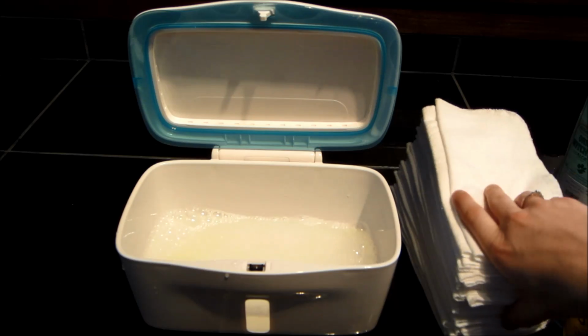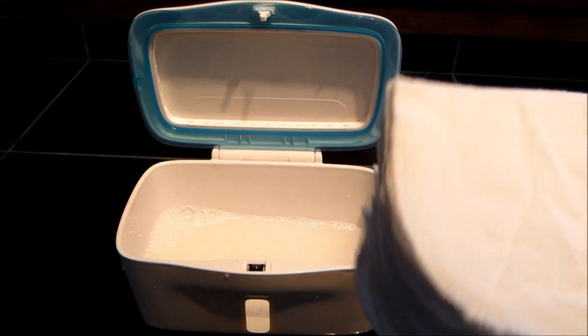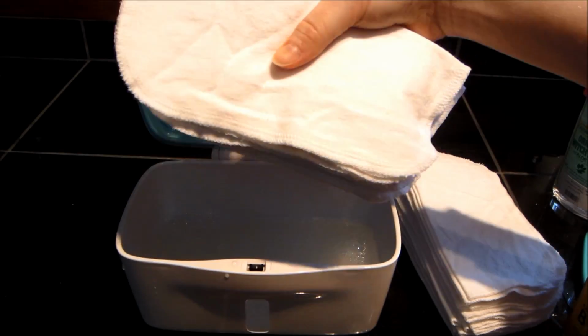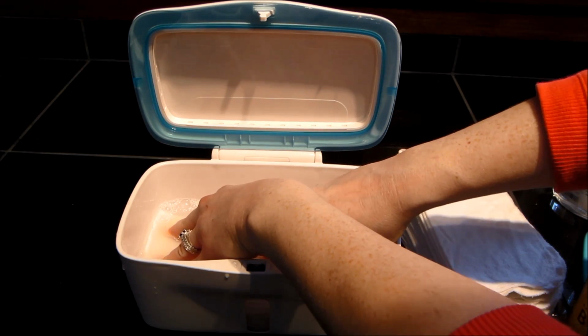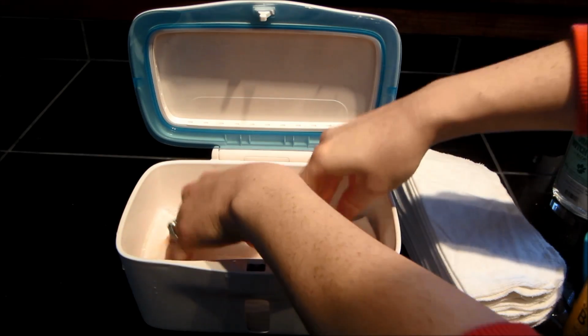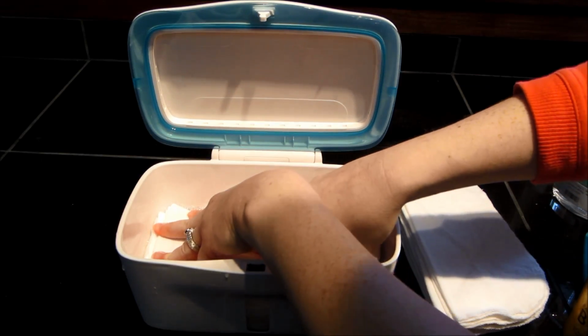And then I take a good amount of my wipes, and I've already pre-folded them, and I just push them in, and I push down, let them soak it all up. And I take some more wipes and do the same. Just keep letting it soak up.